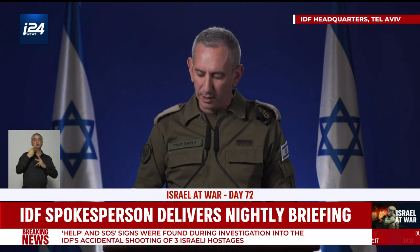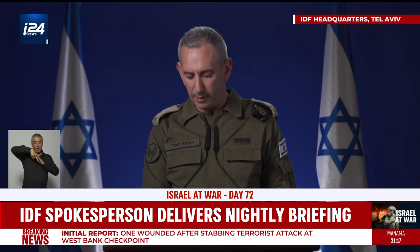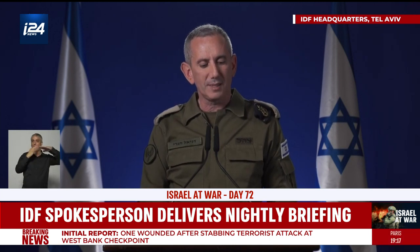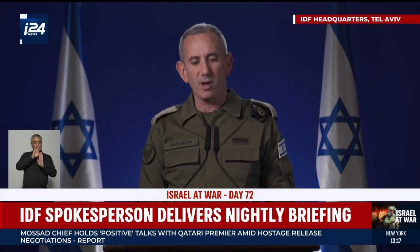So far, we exposed more than 4 kilometers of the path of this tunnel. It's a flagship project for Hamas. It's 50 meters deep, under the ground. Inside the tunnel, we found weapons, ammunition. The tunnel did not cross into Israel.